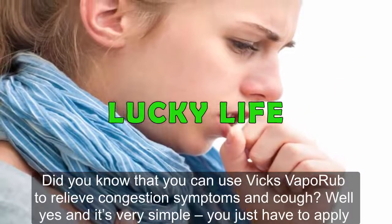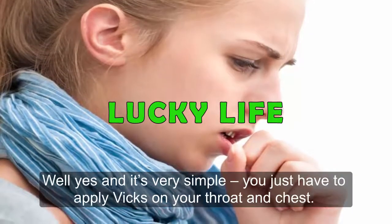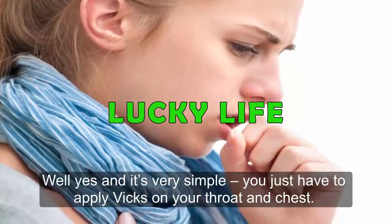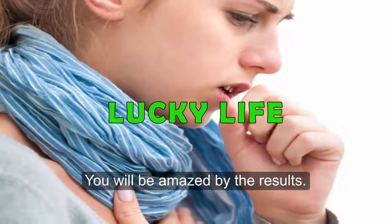Did you know that you can use Vicks Vaporub to relieve congestion symptoms and cough? Well, yes, and it's very simple. You just have to apply Vicks on your throat and chest. You will be amazed by the results.